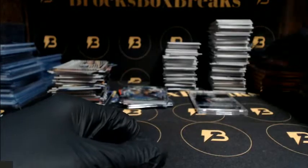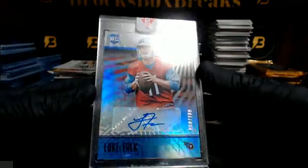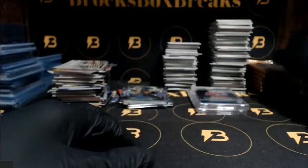/199. Yep, this is number 7 for Illusions. Alright, we got Hurst /25 for the Raiders. We got Falk going out to the Titans /100. I believe we should have a dual auto as well. Nice, Xavier Rhodes /99 for the Vikings. At least so far we've had a dual auto per case.